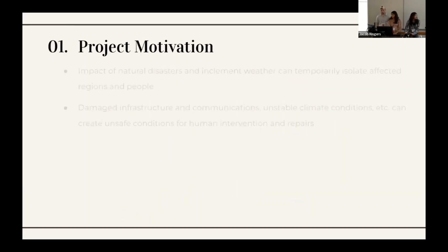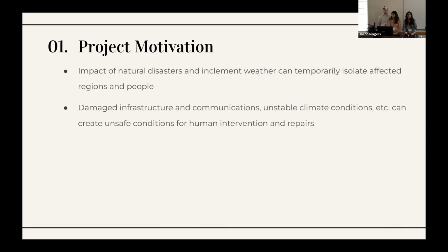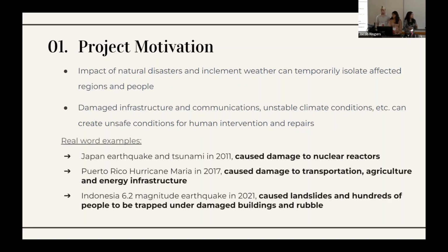So for project motivation, when we were thinking of what we wanted to design our senior project towards, we were thinking of the impact of natural disasters and extreme inclement weather, which we are seeing more frequently as a result of climate change and other factors. These can often cause a lot of damaged infrastructure and communications.